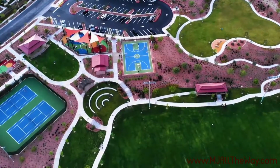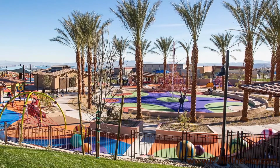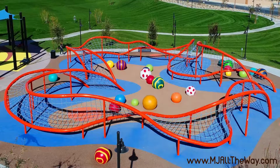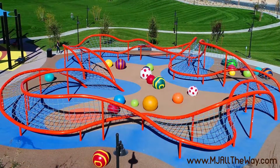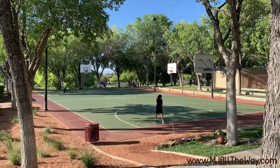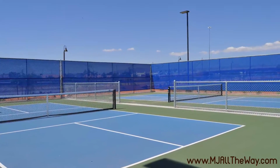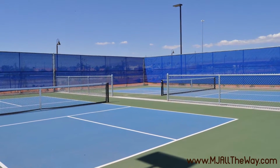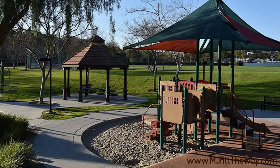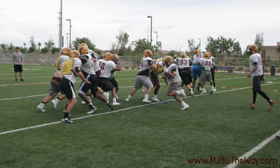Summerlin does feature 29 plus parks, and that is growing as they expand more into Summerlin West and into the custom area further south in Summerlin. Most of these parks do include the following features: a playground, a splash pad, baseball and softball fields, basketball courts, soccer field, some volleyball courts or sand volleyball, tennis courts, pickleball courts, and of course shaded seating. They are nicely decorated with lots of trees and grass areas, so it makes it really comfortable, really nice to hang out.